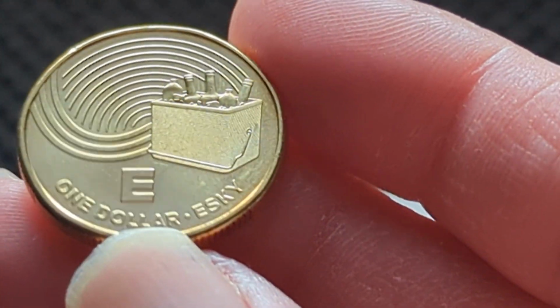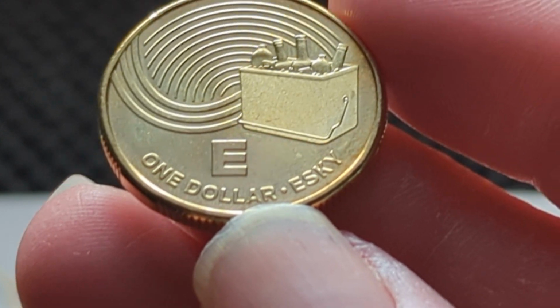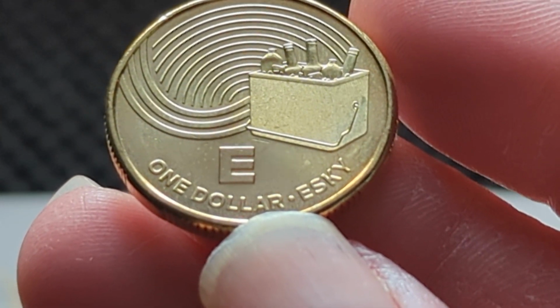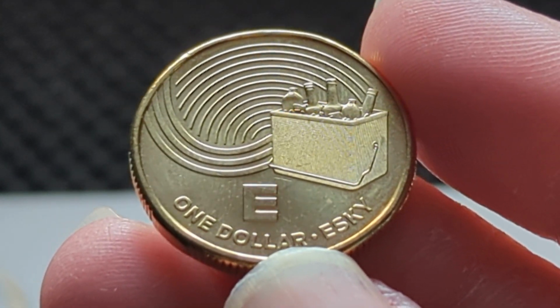And you got E for esky. And all those Kiwis call it a chilly bin. So, yeah, it's an esky. You put your cold stuff and you put some ice in it and keep it cool on a hot day. Going on a picnic or going to the beach. It's E for esky.